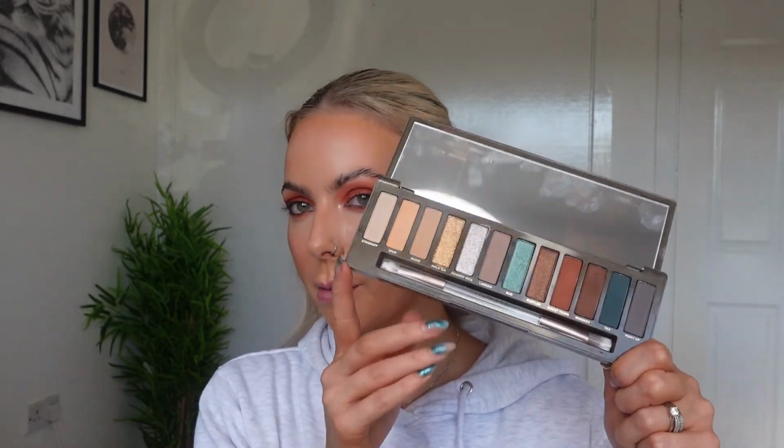Also, another one of their palettes that I actually got as well was their Wild West. I got this a few weeks ago, and I really love this palette as well. More of a nighttime vibe. Definitely more of a nighttime vibe, but I'm in love with the Urban Decay eyeshadows. They are amazing. They're pigmented, they do the job, they blend well, make your life easier.